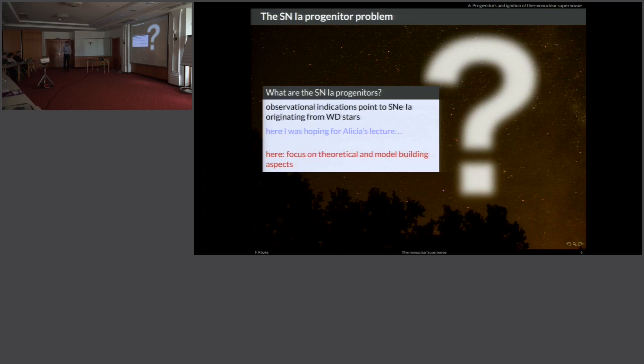Okay, so this is something that requires, of course, also some discussion from the observational side of view. From the observational side, here I was actually hoping for Alicia's lecture, but as a theorist you should never rely on an observer, apparently. So I will actually now try to do a little bit from the theoretical model building side of aspects of the progenitor problem.